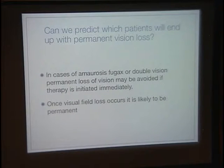So as ophthalmologists, an important question is whether or not we can predict which patients will end up with permanent vision loss. The answer is that if their vision is still transient, if they have double vision, if they're having a curtain come over their eye and then go away, if they're in that waxing and waning stage, and you start them on a corticosteroid in that time period, then you're more likely to preserve the vision. However, once they have a defect, it's pretty much going to be permanent.